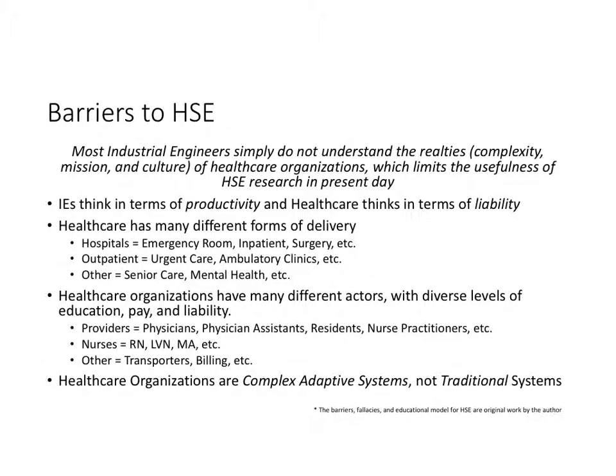Healthcare has many different forms of delivery. Most of the time, we talk about hospitals, or I do, because it's just simple. But actually, I've done a lot of work also in outpatient clinics and health centers. And the culture in a hospital and their mission is extremely different than in an outpatient clinic: the hours they work, the connection they have with the patient. And then there are mental health facilities, senior care facilities. Healthcare has many, many different forms in and of itself.